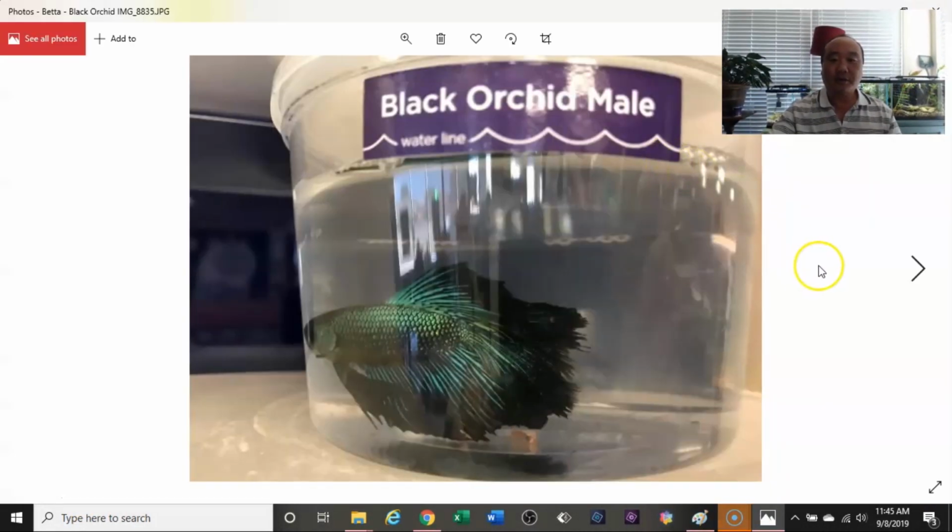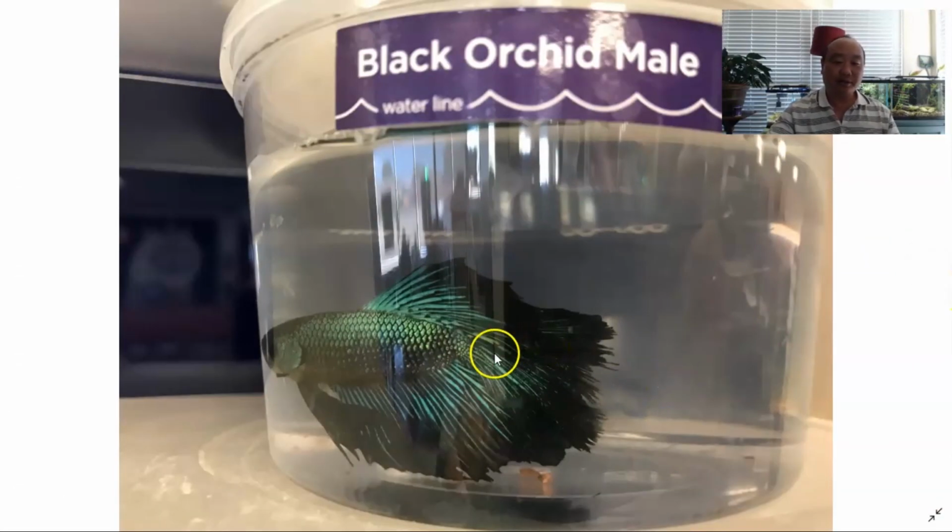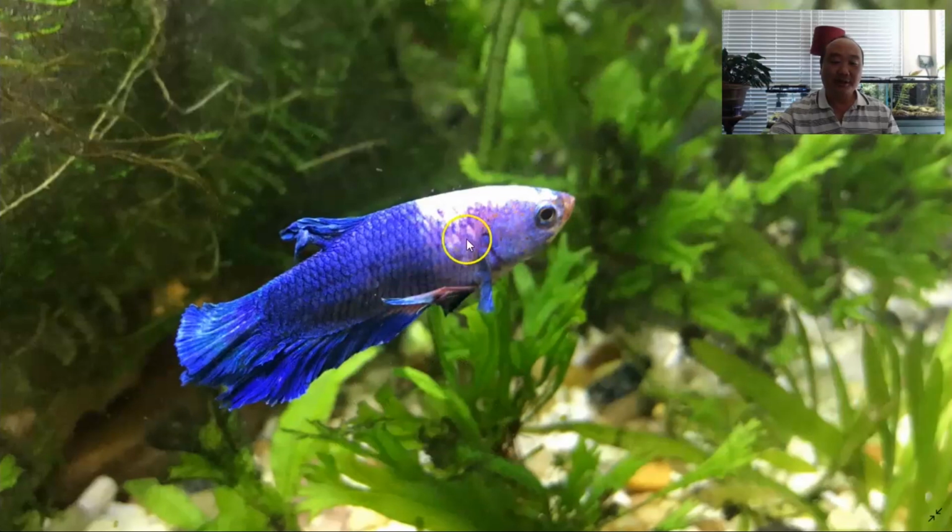So first on the board is the black orchid male. You can see it's a really nice one. This isn't the best picture, but you can see that it's got the reflective scales here, as well as the line between the fins and the black orchid type pattern, hence the name black orchid male. I thought that was really pretty when I went to the fish store, and I thought I'd share it with you guys.